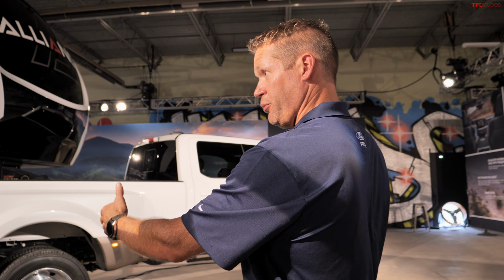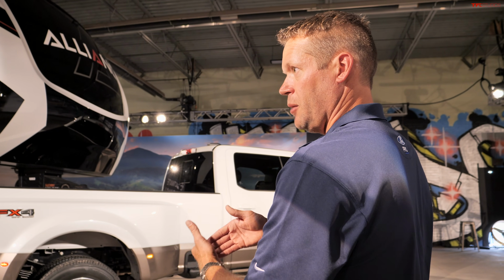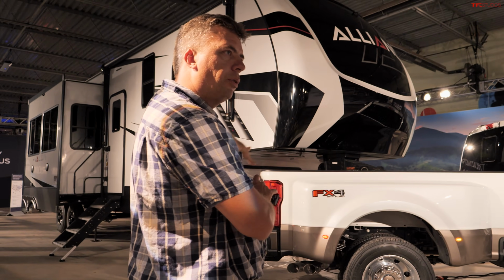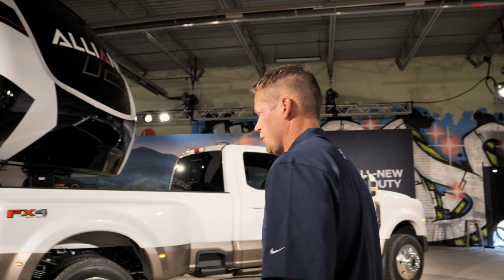And even at certain points, it'll tell you to get out and please check to make sure that you don't collide the coupler with your trailer ball. So it's smart enough to... Will that work with goosenecks as well, or is that conventional towing? That's only for conventional, bumper tow at this point.